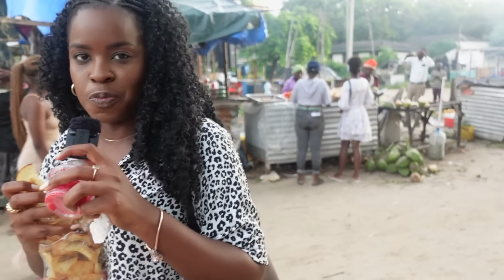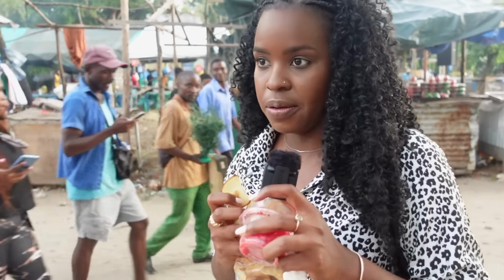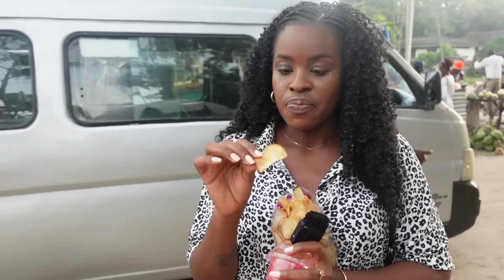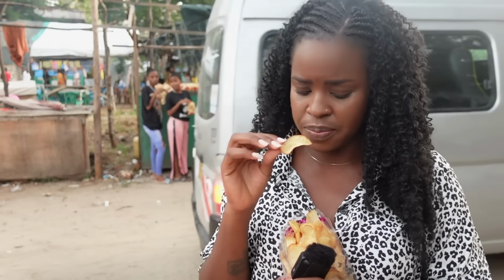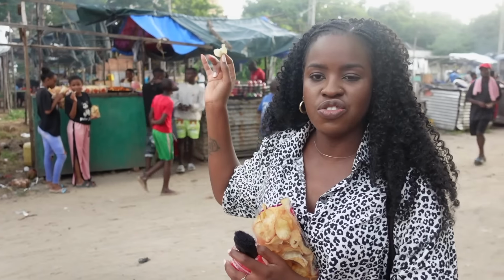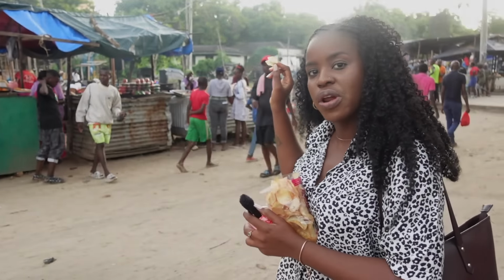This is one of the most popular sweet foods you find around here. I thought it was potato, but it's not. It's cassava, cut into potato-like pieces like this, and then deep fried. It's actually quite nice. It's fine. It's not like there's no flavor or anything, just salt. I need a drink or something, so I'm gonna try something.